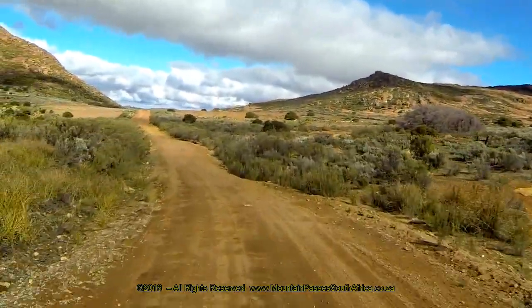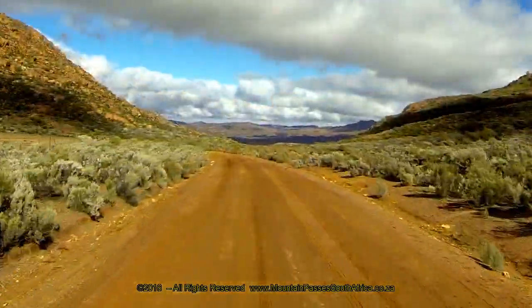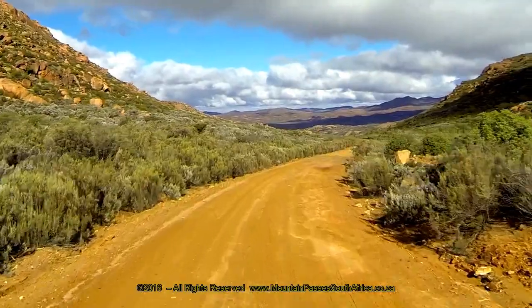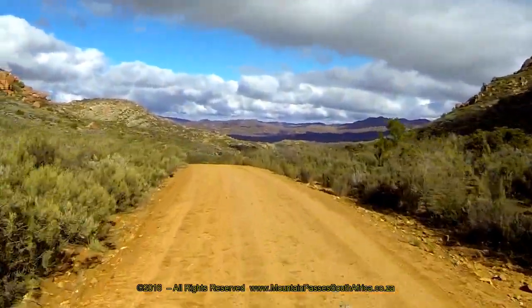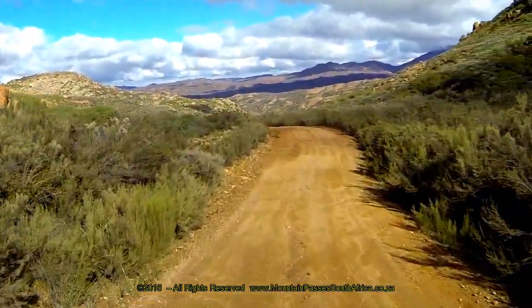The big mountain immediately to the left is called Johannesberg. It has a summit height of 1,550 meters. To your right is a wide and surprisingly fertile valley with a tall ridge of mountains known as Vissersplaat with an altitude of 1,478 meters.